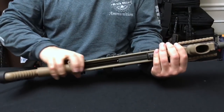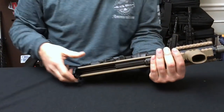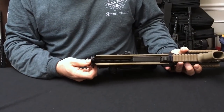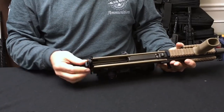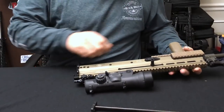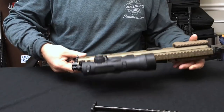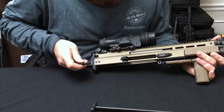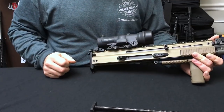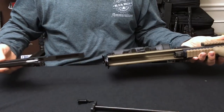Next thing we're going to do is remove the stock by just pushing down. That slides right off like so. Next thing is we're going to remove the recoil spring by pushing in. Now we're going to show you how you change over the charging handle. You pull back the charging handle right to the rear here. You can lift that right out. You can flip it over. Insert it. Now we have it on the right side. We're going to disassemble, so we're going to pull it out. Bolt comes right out.